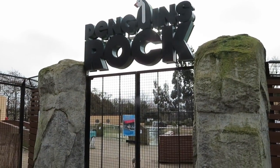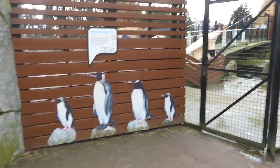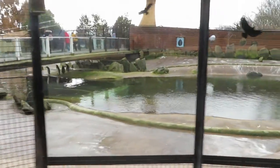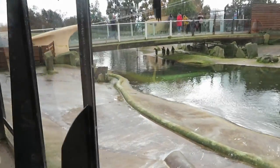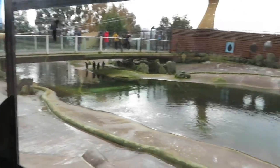And this is Penguin Rock here at Edinburgh Zoo. Now, before we get onto Sir Nils, just a couple of things. This is the largest penguin pool in Europe, allowing penguins to get up to their full speed in the water so that they can porpoise. That's when they jump out of the water. I can't see it from here. Maybe I'll go on the bridge in a bit and you can see it.